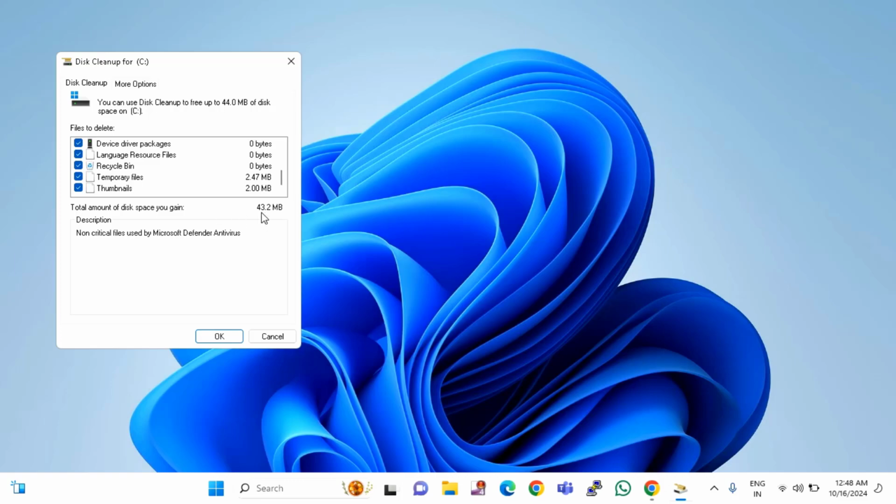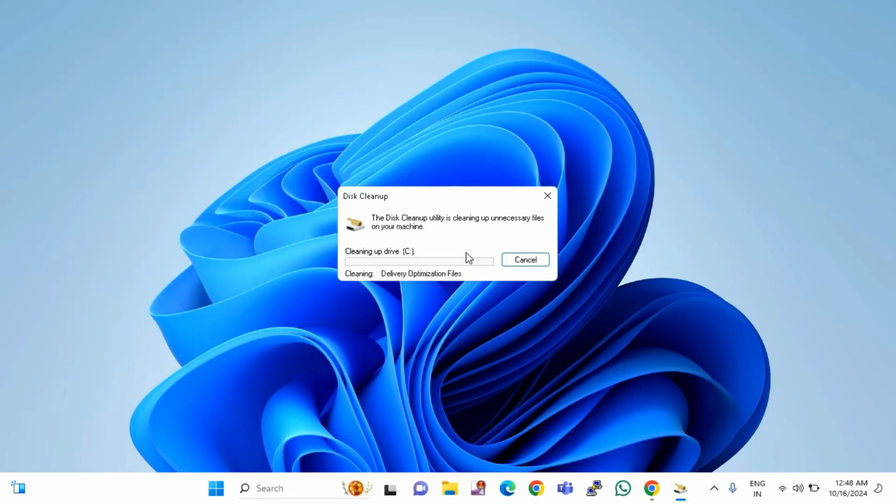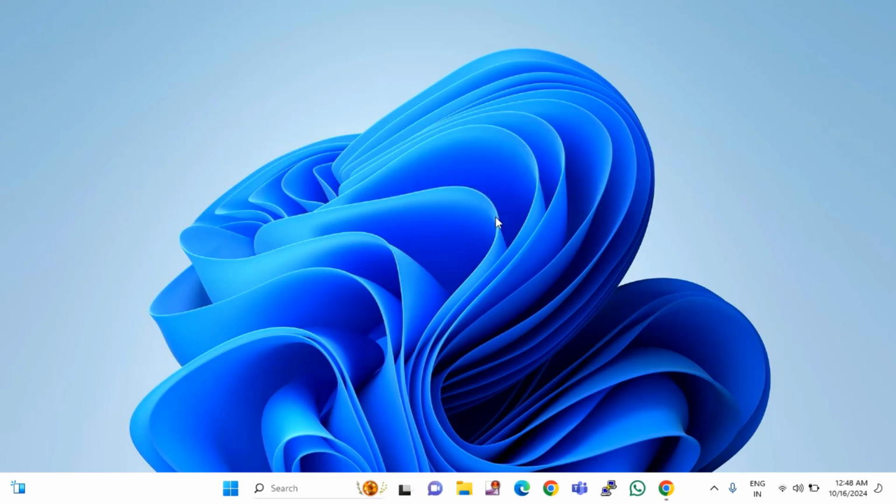In my case, there is not much MB to clean. You can check in your PC whether it is emptying maximum MBs. Just select all these options, then click OK. Then click on delete files. It will take time. If it is deleting maximum temporary files, it will take more time, so you have to wait patiently. After completion of this, you can try the third option.